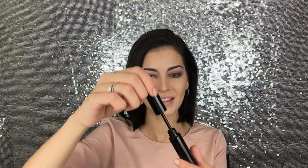So with this one, nothing better than opening a fresh tube of mascara. When I first start using it, like the first week or two, you kind of want to scrape off the wand just so you make sure you're not getting too much product on. Ooh, look at that. Look at the difference. Alright, let's do the bottom lash and the other eye.